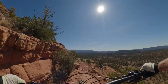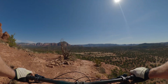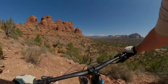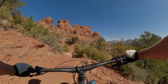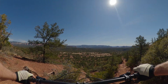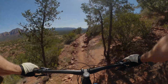So Trailforks has this as a black, but the trail marker on the trail actually lists it as a double black. So I'm gonna take it easy here till I can see the lines. Oh yeah, that was rideable. Pivot wide here and then straight down to the right.